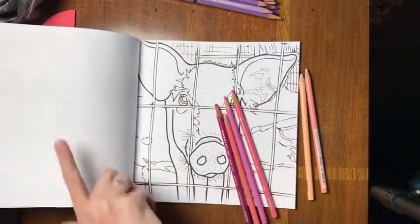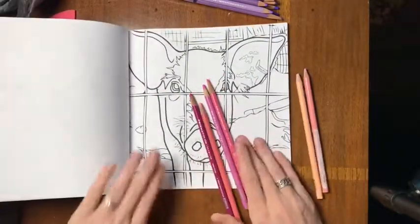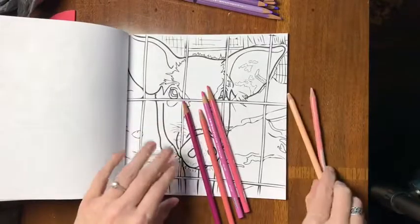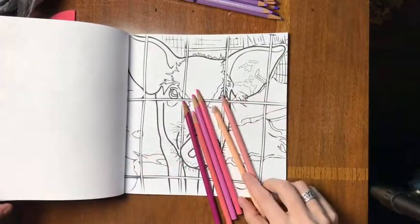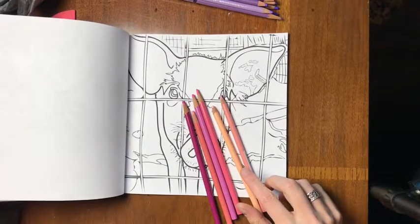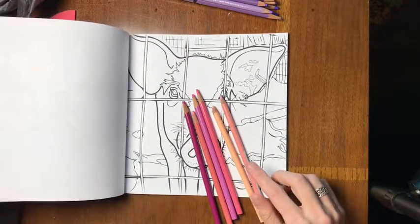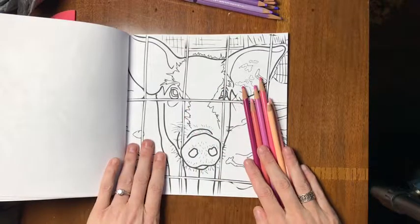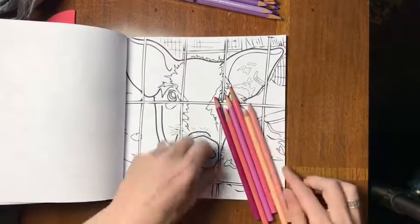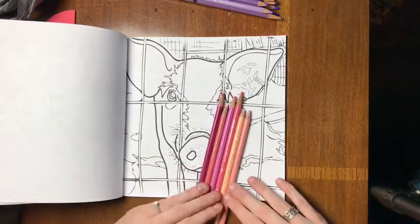I might have to sharpen some stuff as I go. And if so, I'll probably edit out the sharpening, because do you really want to watch me sharpen pencils? All right. Then I'm thinking, well, I might just work on the pig. So we'll see how far I get with that one. And then if we have time to do the background, that might be later.